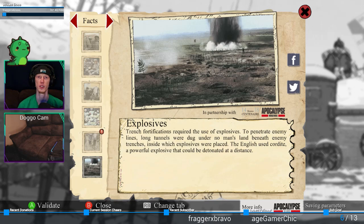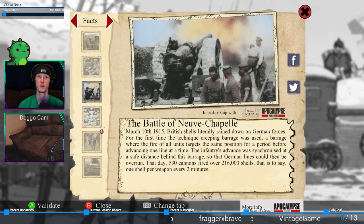Explosives. Trench fortifications required the use of explosives. To penetrate enemy lines, long tunnels were dug under no man's land beneath enemy trenches inside which explosives were placed. The English used cordite, a powerful explosive that could be detonated at a distance.